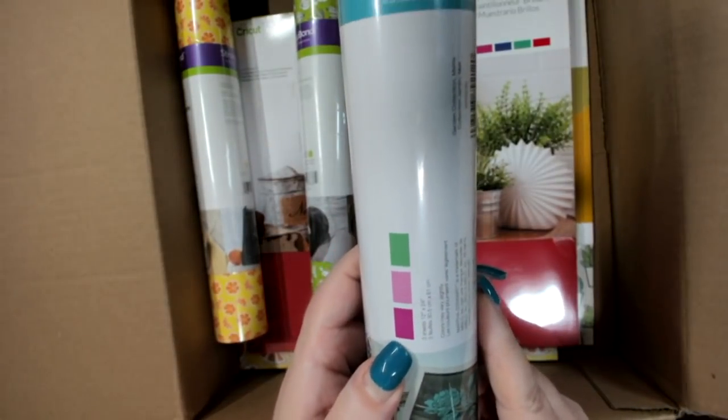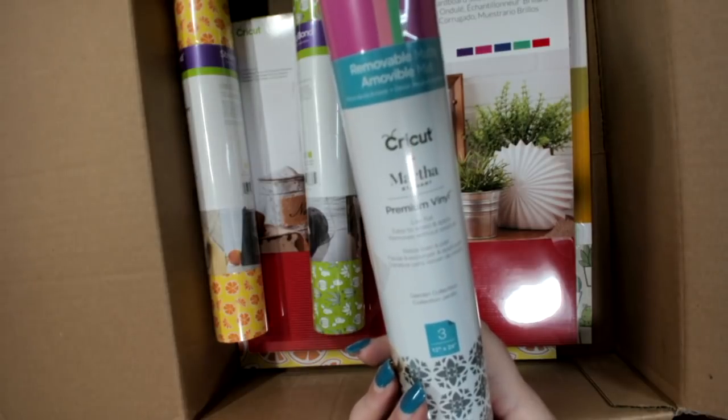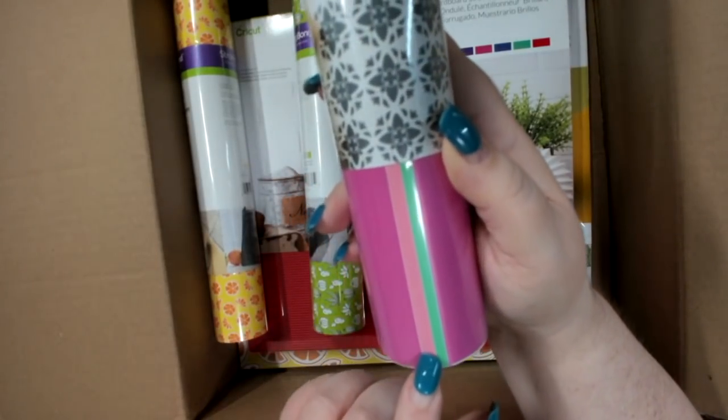You got a sampler of removable vinyl. This is premium removable. It's also Martha Stewart. And you have these 3 awesome colors.